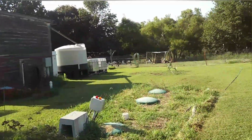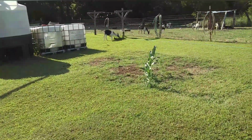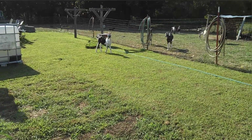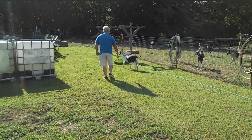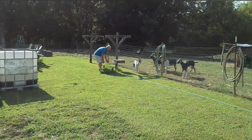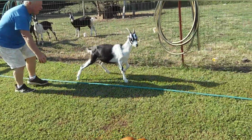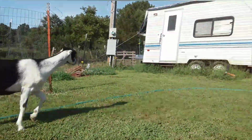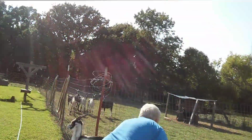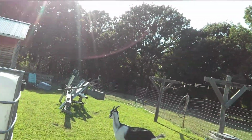We got a goat out. How'd you get out? That fence ain't on, is it? How in the world'd you get out? Oh, poor baby. She just wanna be rejoined with everybody. Come on, sugars. Here, Papa got you something. You want something? You want that? Well, come here. Here you go, baby. Come here, baby.